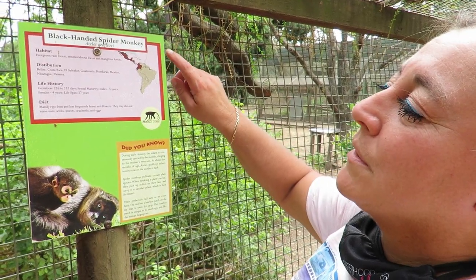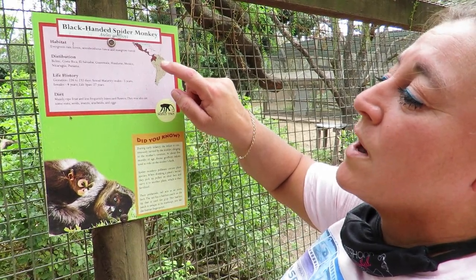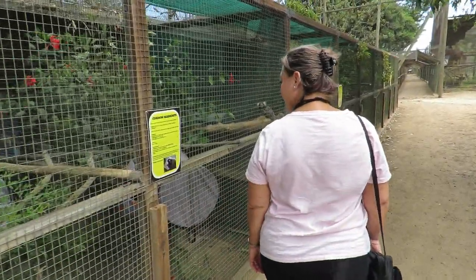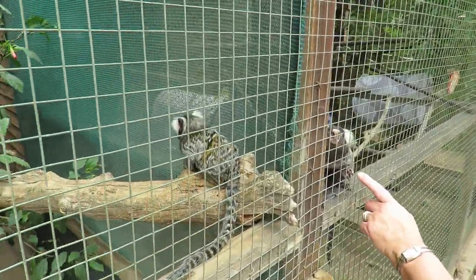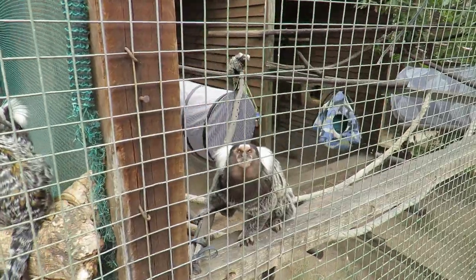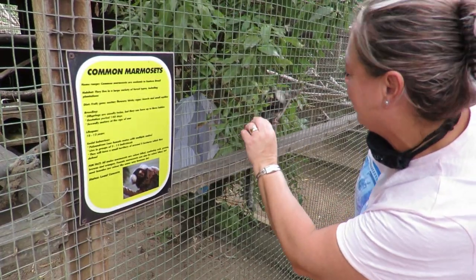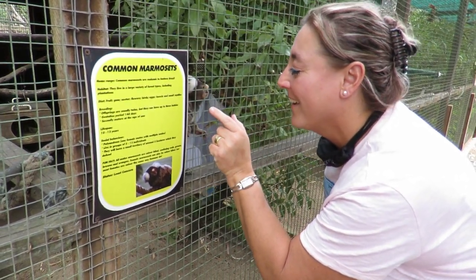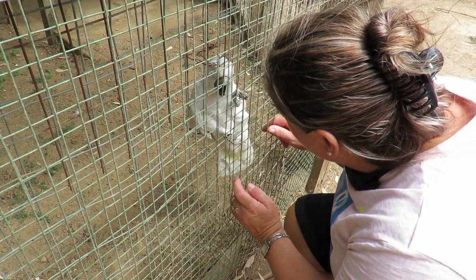The black-handed spider monkey is originally from Belize, Costa Rica, El Salvador, Guatemala, Honduras, Mexico, Nicaragua, and Panama. Common marmoset is from eastern Brazil. Hello.